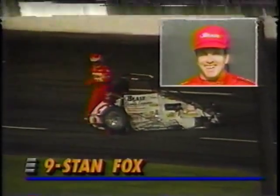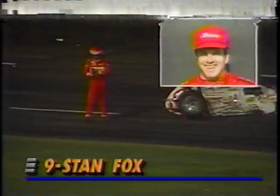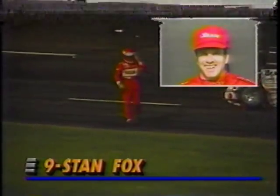And you were riding with him as it happened. There is Fox moving around in the cockpit. He climbs out. Heavy damage to the Steve Lewis Performance Racing car. We were riding with Stan Fox, the veteran out of Wisconsin. He is okay, but how many times this season have we seen him walk away in disgust because of an accident? He is a very, very unhappy individual right now.